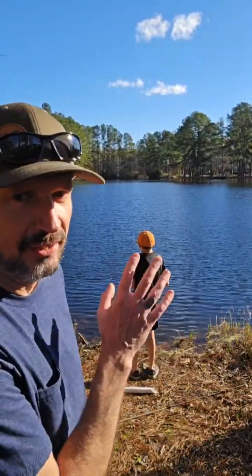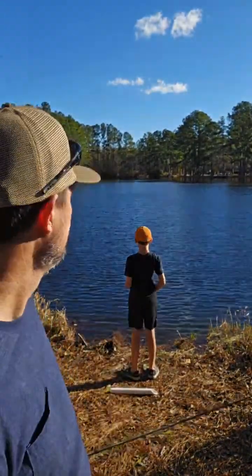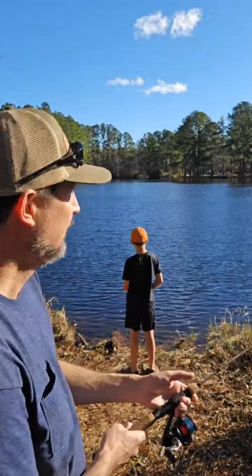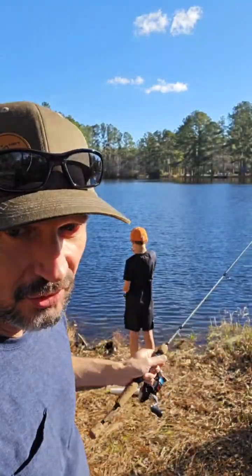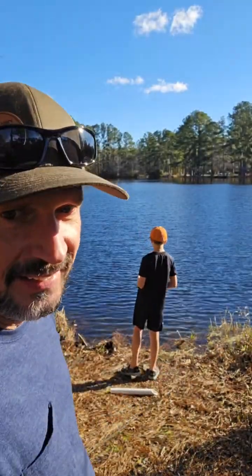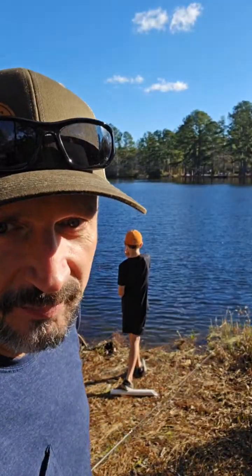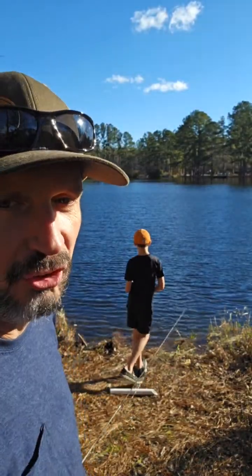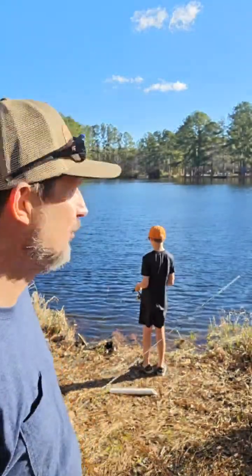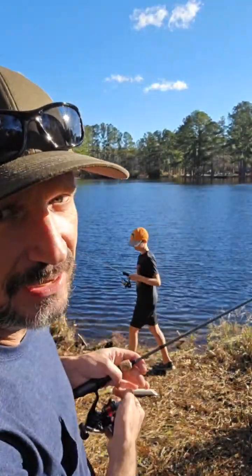Maybe it's the wind, but for whatever reason, these fish are not very active. You'd feel like the wind would be blowing them in towards us, but it's not. Yeah, Dylan is usually all over these bluegill. Appreciate you guys all being in here with us. I'm gonna take a cast, see if I can't get one.